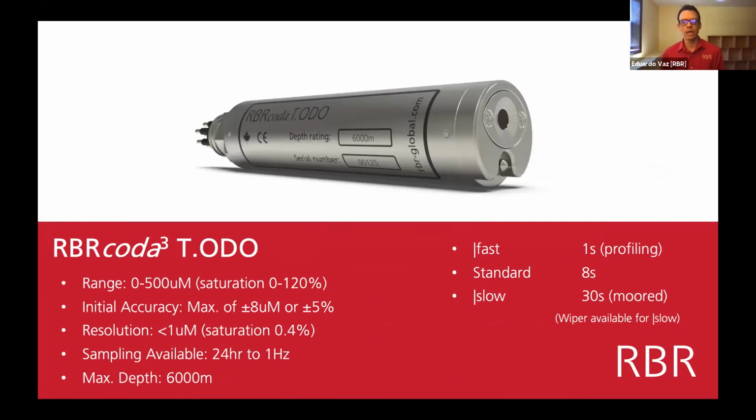The other kind of newer, in the last few years, but now broadly used Coda sensor is a TODO, which stands for temperature and optical dissolved oxygen. Has a range of 0 to 500 micromoles, which is equivalent in range to a saturation from 0 to 120%. Initial accuracy, plus minus 8 micromoles or plus minus 5%, whichever is the highest of the two, and a resolution of less than 1 micromole. Again, this can be configured to sample anywhere from 1 Hertz, so 1 sample per second, all the way to once every 24 hours.